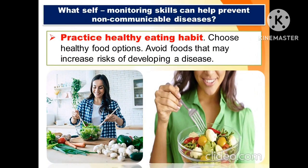Another self-monitoring skill that can help prevent the non-communicable diseases is to practice healthy eating habits. Choose healthy food options. Avoid foods that may increase risk of developing a disease.